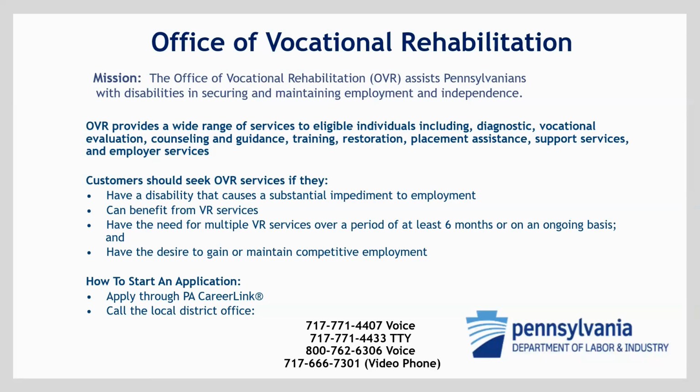Customers should seek OVR services if they have a disability that causes a substantial impediment to employment, can benefit from vocational rehabilitation services, have the need for multiple vocational rehabilitation services over a period of at least 6 months or on an ongoing basis, and have the desire to gain or maintain competitive employment. You can start an application right through your PA CareerLink account, or you can call the local district office.